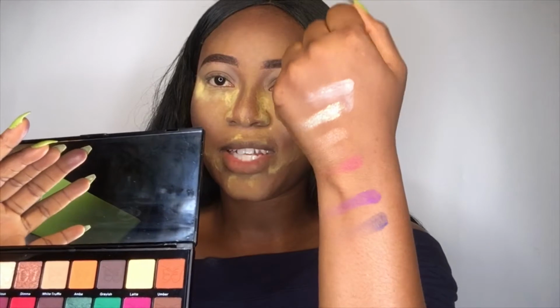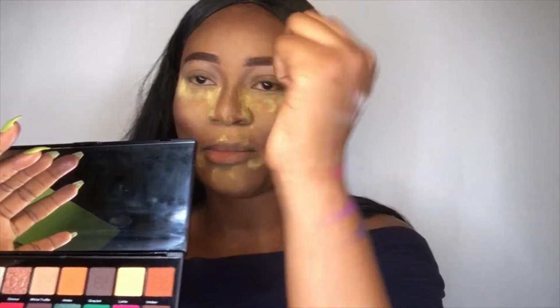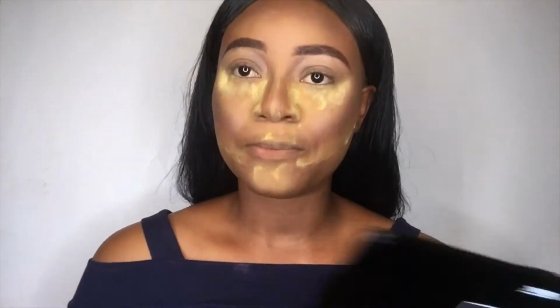Can you see how reflective this shimmer shade is? So I actually do not know what look I would be going for right now. I am actually dying to do a colorful look, but I do not know if I would actually do a colorful look with this palette.